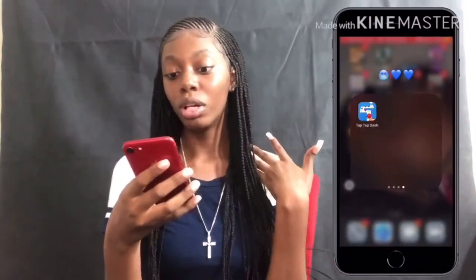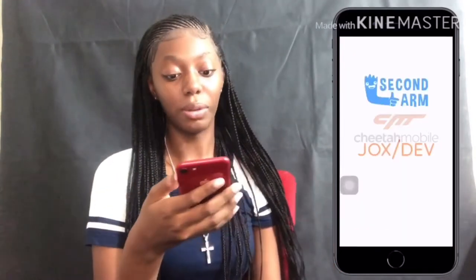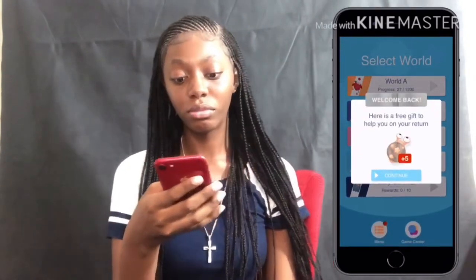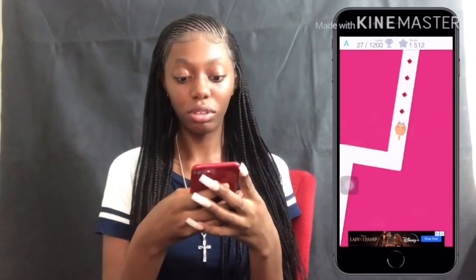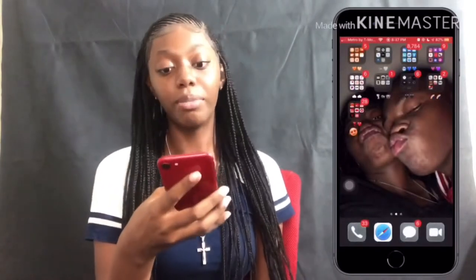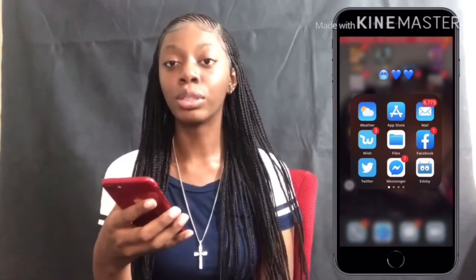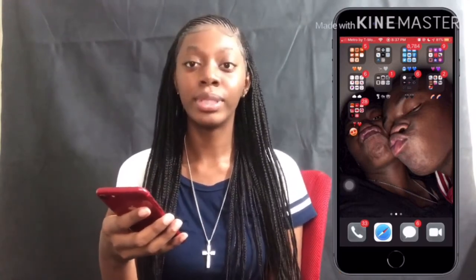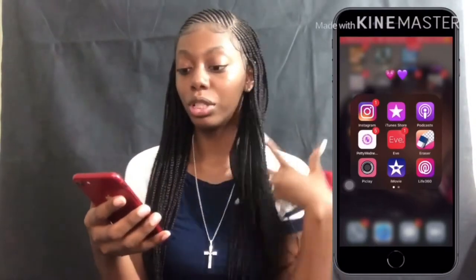Next is Tap Tap Dash. I kind of suck at this game. Seriously, it's a game that I suck at. But basically that is a game. It's kind of addictive. I advise it if y'all are bored in school and sitting in class. Next folder is the pink and purple folder.